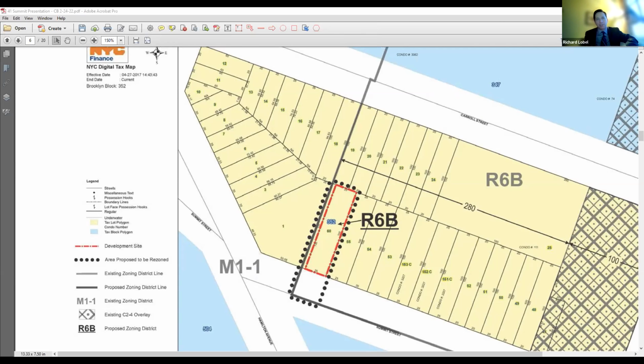So there were 4 lots. You can see them on this map. There are 3 lots to the east of the property, and those 4 lots were rezoned to R6B in September 2018. So, essentially there was consistent rezonings on this side of the block to R6B, but we were left out. So this would really correct that situation and restore R6B to the entirety of this block.